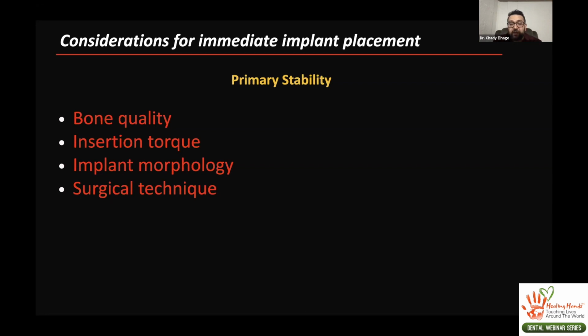If you have placed a million implants, just feeling types of bone, you have a sense of how much you should prep your osteotomy. If it's a 4 millimeter diameter implant in the maxilla and it's very soft bone, you may not prep all the way up that high, and you may not have to tap the site. You may only have to drill a 2 millimeter or 2.4 millimeter osteotomy and be able to get your implant in afterwards. In the mandible, for example, you may have to tap the bone in order to insert.